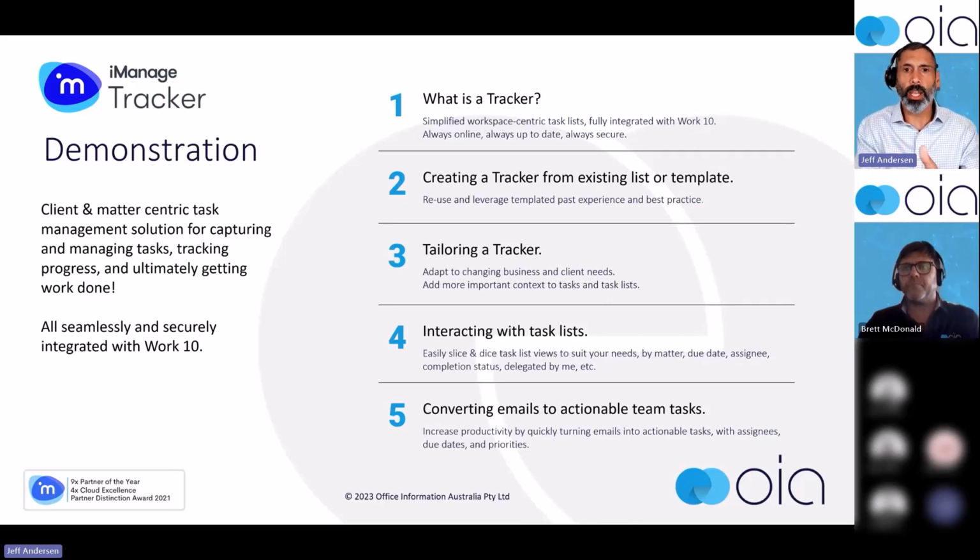Then we went through tailoring a tracker. So we had a look at how we can add and remove metadata fields. We can change where tasks and subtasks exist, add values to those metadata fields as well. We had a look at how we can interact with my task lists. So can I get a view of all of the tasks that I need to do in the upcoming weeks? What overdue tasks do I have at the moment? And I can see that same information for either my colleagues or for people that I have assigned tasks to.